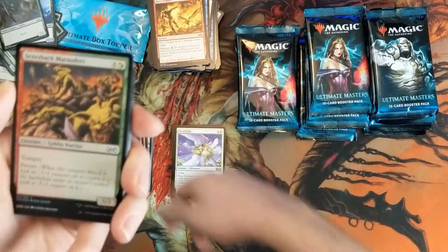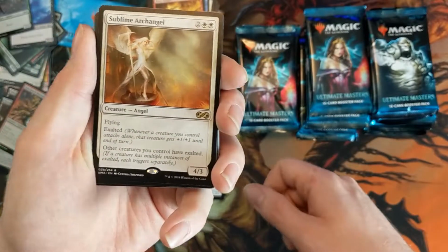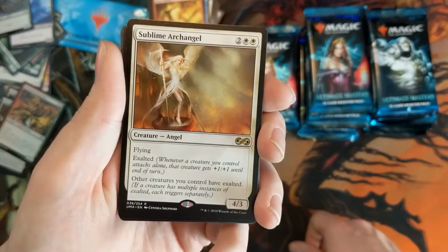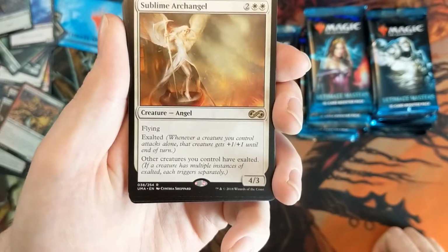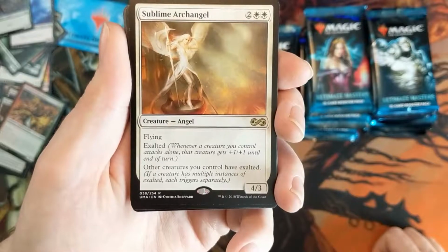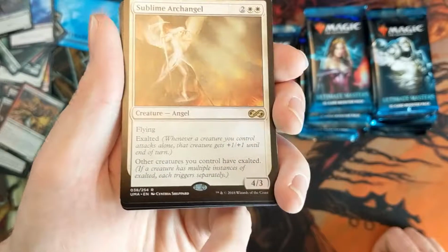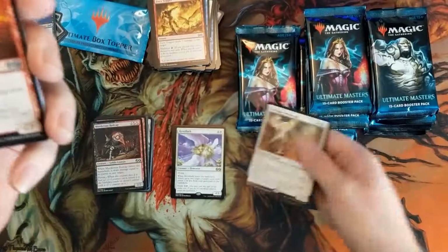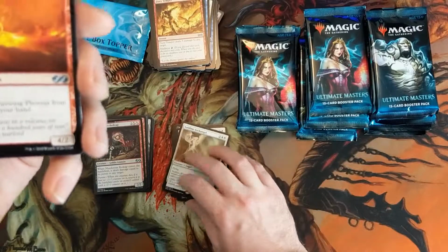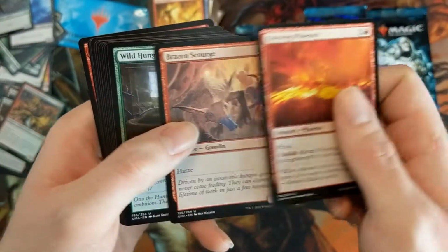It's pure laziness. Scuzzback Marauders for a foil. Sublime Archangel. Flying, Exalted. Whenever a creature you control attacks alone, the creature gets +1/+1 until end of turn. Other creatures you control have Exalted. If a creature has multiple instances of Exalted, each triggers separately. What a crazy card. That's going in a modern aggro deck for me, for sure. Firewing Phoenix, Brazen Scourge, Wild Hunger.